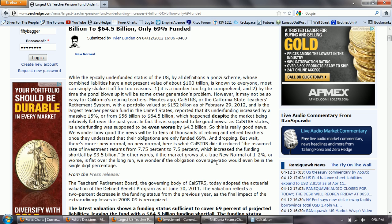And I wanted to look at the numbers real quick here. If we look at the total, we've got $152 billion, and you can see the number that they give on the retirees.